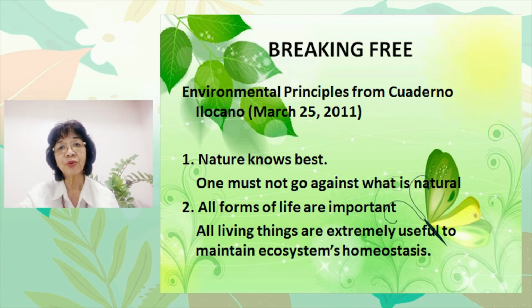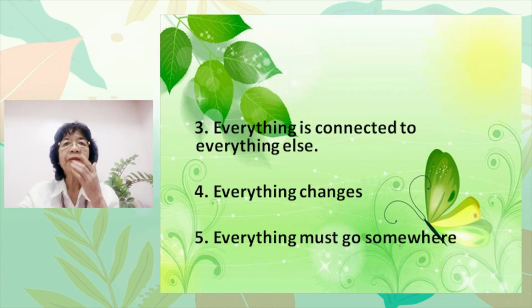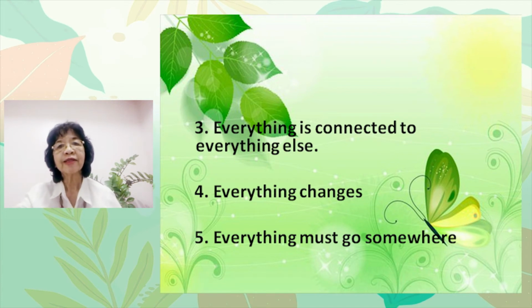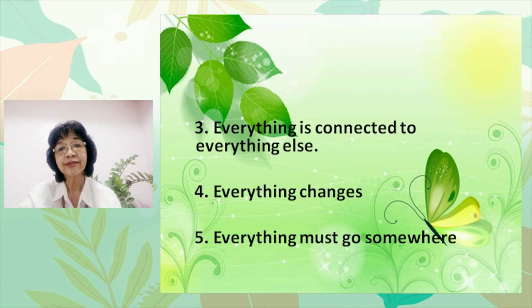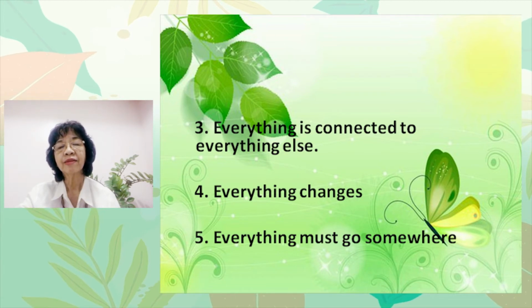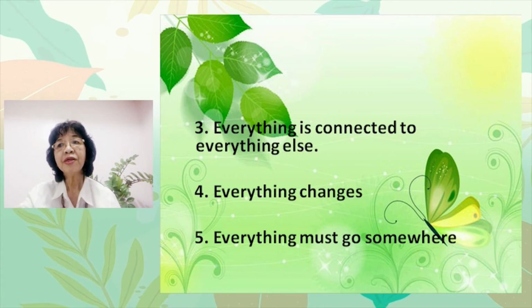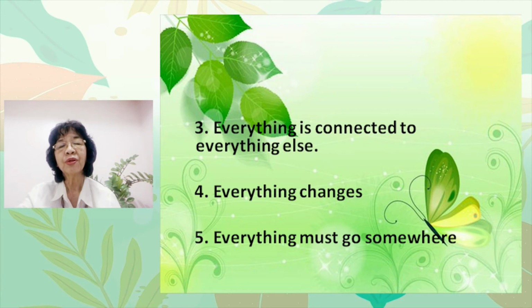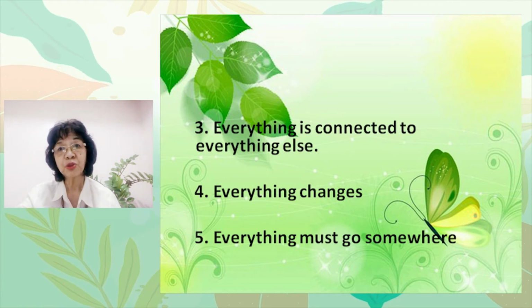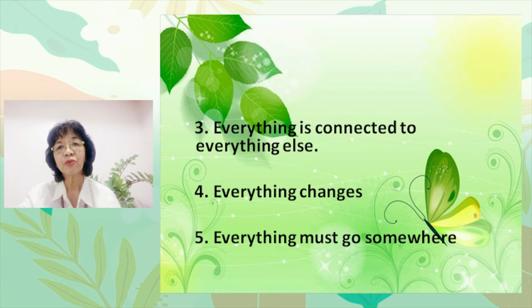That's the good news. They surrender it to the zoo so that they would know how to take care of it. Number 3 is everything is connected to everything else. Just like what happened to deforestation, the outcome, the result of that is so devastating. And now we learned, if there is something that we can do, we will choose to do it. Really pity when there's nothing that we can do.